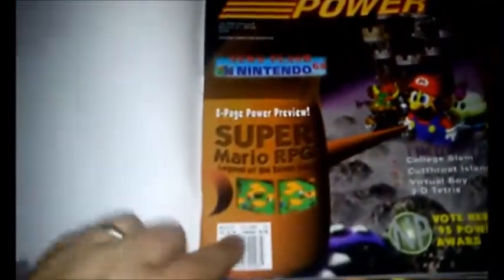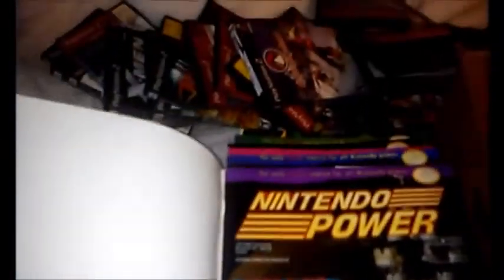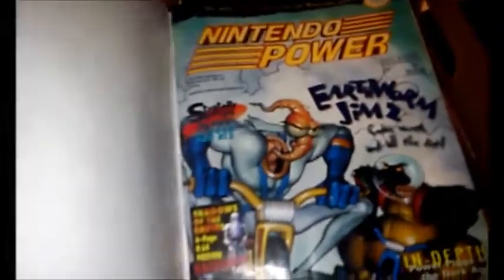Nintendo Power. Finally, they started putting covers on these, so when they put the postal stickers on, it doesn't damage the cover. Volume 82, featuring the Nintendo 64. And again, another one with the cover. Volume 83, featuring Earthworm Jim 2.